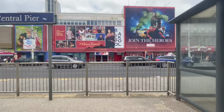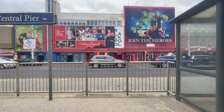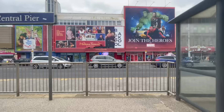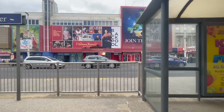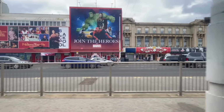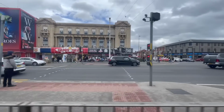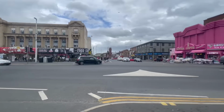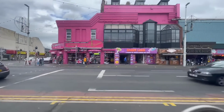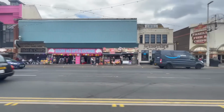So we're now just going past the waxworks, of course. As you can see, we're just near Central Pier as well. Busy around this part of Blackpool Promenade. Quite busy on the tram now. That's where Lewis Two Swords used to be. Remember Lewis Two Swords? Yeah, that's Chapel Street. Dale Street, if you fancy a £1 burger, it's just down there on the right hand side.